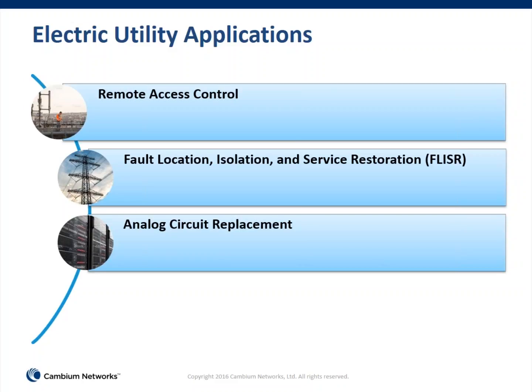The next one on here is analog circuit replacement. This is a traditional leased line replacement application that we see across all of our verticals. The ability to eliminate those monthly fees and the operating expense associated with them and go to a private network can save not only the operational expense budget that goes out the door each month to the local telephone company, it can also provide more control over the network, more security, and more reliability. So we see a lot of utilities eliminating their analog circuits that they've been deploying for many years and going to a broadband solution that completely eliminates that and puts it on a private network.